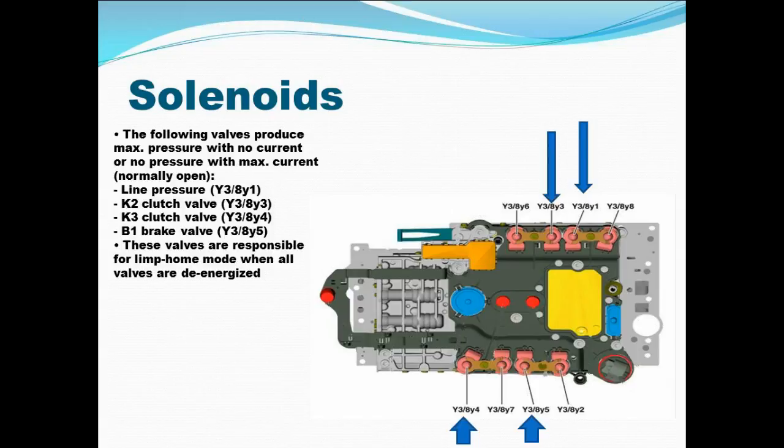The other way the solenoid is arranged is backwards of that. So here we're showing you a picture of the 4 normally open solenoids. When you increase current on these solenoids, you'll actually increase your pressure. Here we're looking at a line pressure solenoid, a K2 clutch solenoid, a K3 clutch solenoid, and of course a B1 brake valve. So there you go. That's what we've got as far as solenoid layouts.